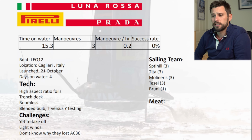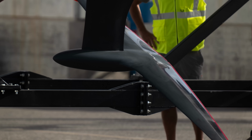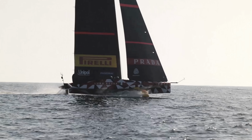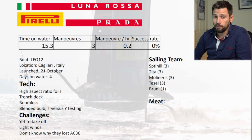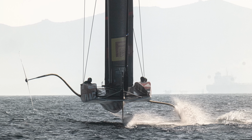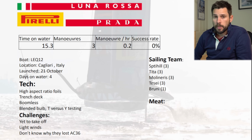In terms of interesting tech, really high aspect ratio foils may explain why they were struggling to get out of the water in those light conditions. They've gone for a lot of the features from T-Rahutai, the trench deck, the exact same boomless setup that we'll see on the AC40s as well. But they are taking the opportunity to do some A/B testing.